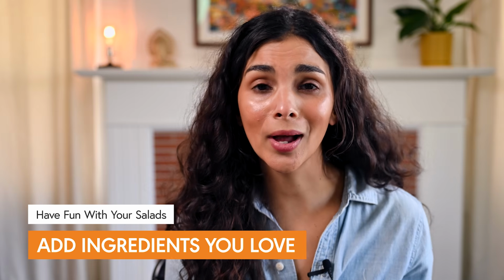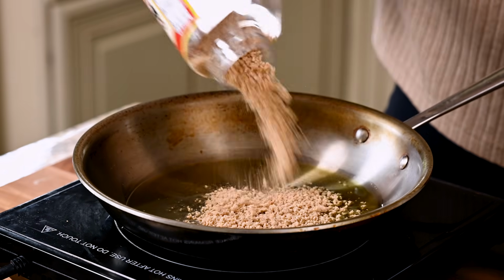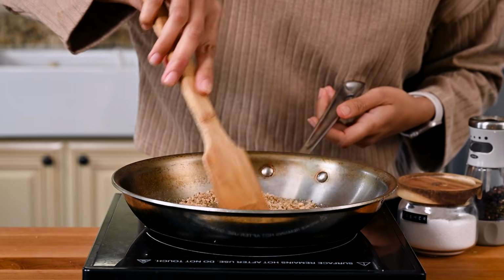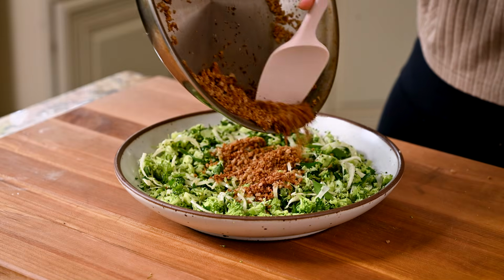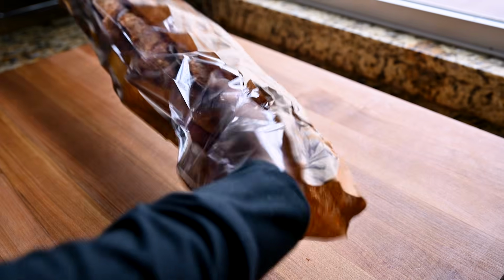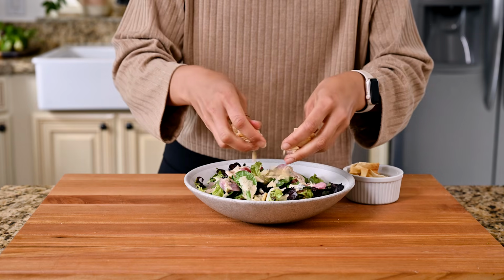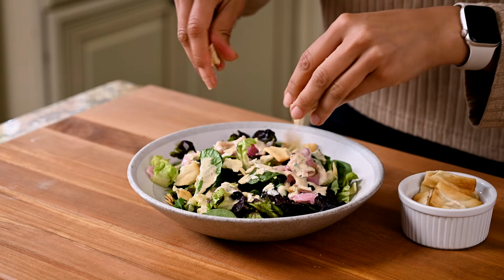First, add at least one ingredient to your salad that you genuinely love, even if it doesn't have a particular health benefit. For me, I love using toasted breadcrumbs with a mixture of nuts or seeds and some sort of spices. If I have leftover stale bread, I'll make croutons. But if you don't have time to make croutons, another fun option is to take a handful of pita chips and crush them over your salad.